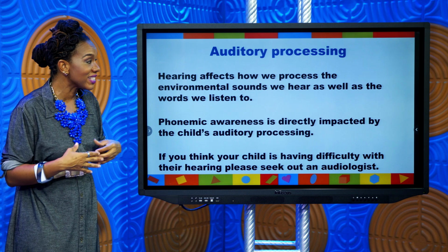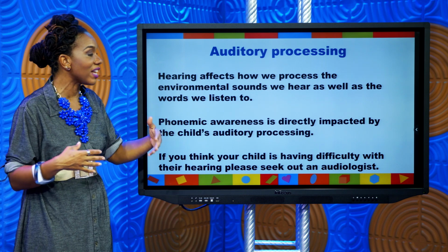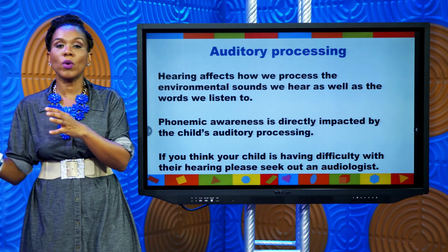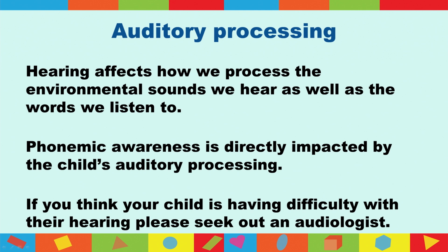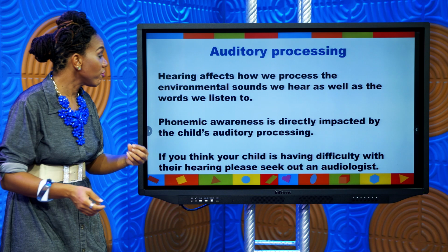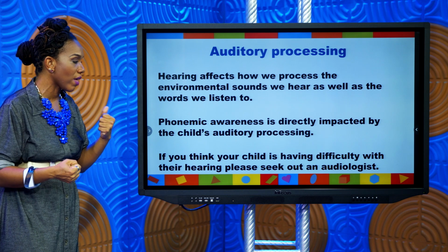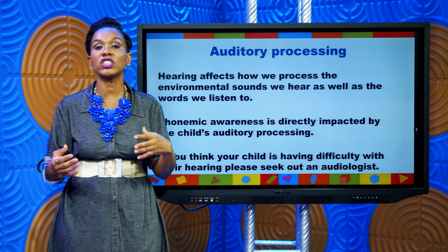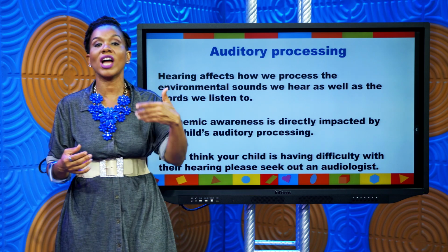Phonemic awareness is directly impacted by the child's auditory processing. So, what the child hears is going to affect their understanding of the sounds of the language that we speak. If you think your child is having difficulty with their hearing, please seek out an audiologist. Who's an audiologist? An audiologist is someone who checks your child's hearing.